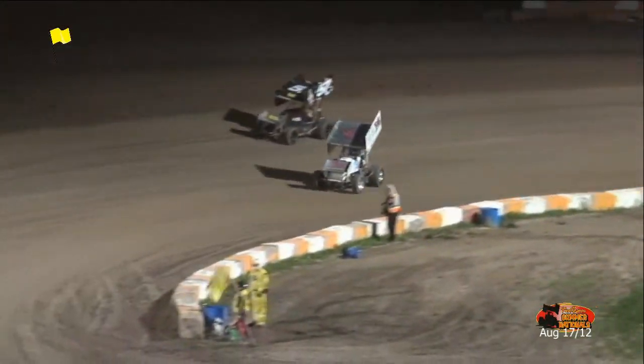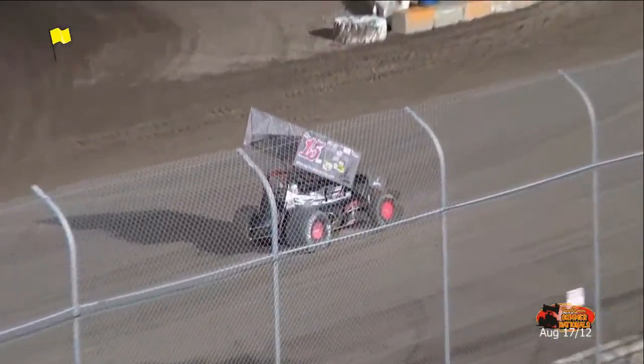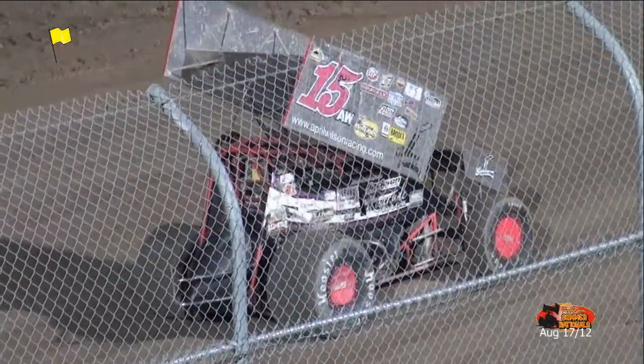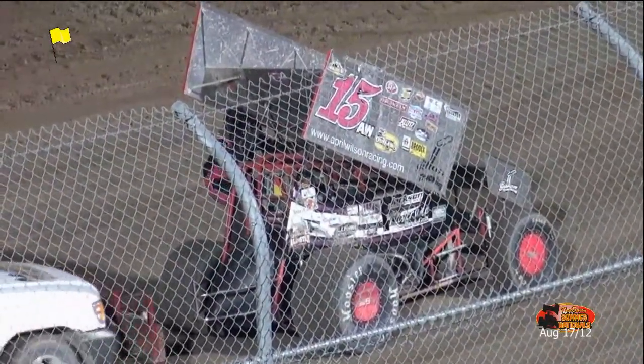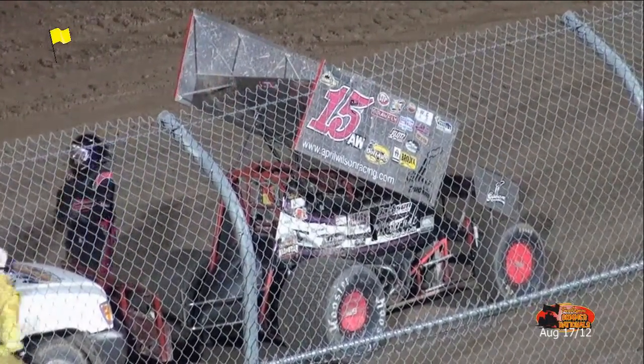Issue for April Wilson in the 15 AW, something wrong in the rear end. Looks like the rear end has locked up on her machine and comes to a stop halfway through this second B-main 6-hole, and an issue for the 15 AW. April Wilson out of the 15 AW into turn 1.